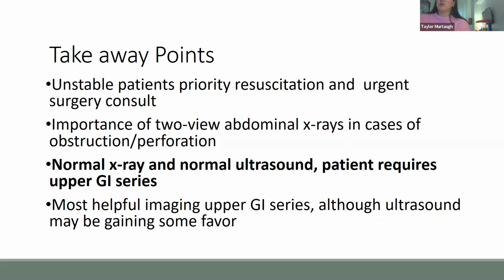The most helpful imaging right now is upper GI series, although ultrasound may be gaining some favor. The trend for the future is for the upper GI series to only be used to confirm cases that cannot be definitively diagnosed on ultrasound, but using sono as the first line and going to the OR based upon a diagnosis on ultrasound is something that's really only seen at dedicated children's hospitals with huge pediatric radiology departments and dedicated pediatric sonographers. So places like CHOP, but it's still not mainstream for most places.